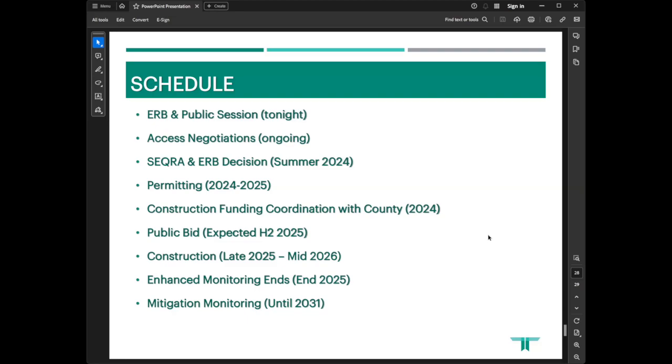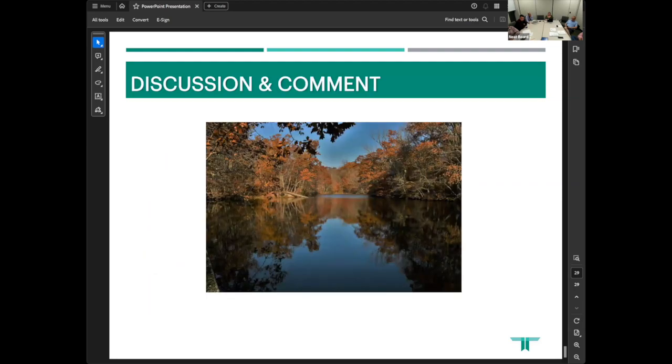There is some monitoring that the town is embarking on a regular basis on this high hazard dam in its current condition. Once we drain the water with the contractor, that monitoring will end. And as Chris stated just a few minutes ago, mitigation monitoring is 5 years. We don't expect the Corps to budge from that, and we'll be doing that until 2031. So with that, we'd like to see if you have any direct questions, or want to discuss any topics, where we'd like to go from here.